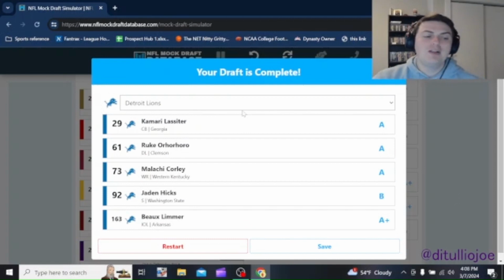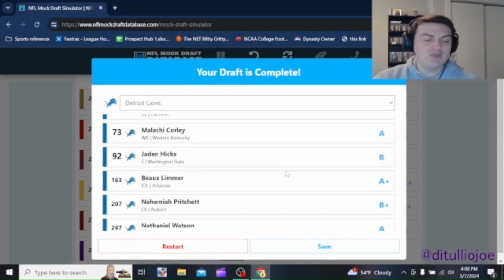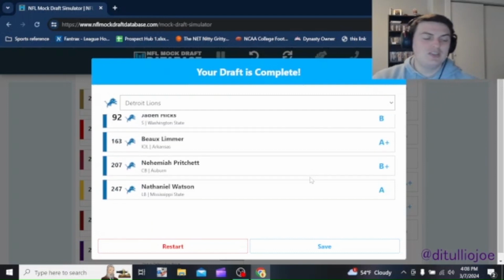So they got Kamari Lassiter round 1, maybe a little bit too early for Lassiter, but they do need some corner help. Ruke Orhorhoro round 2, a defensive lineman who could add to that rotation to help the depth at the very least of the interior defensive line, but probably is going to help that starting spot as well. Malachi Corley, a guy who can run after the catch very well. I think he could help this offense as well. Jaden Hicks at safety, helping at the back end of the defense. And then some depth picks here. Bo Limmer on the interior offensive line from Arkansas. Nehemiah Pritchett from Auburn. And then Nathaniel Watson from Mississippi State, a guy who I think can play special teams as well. So that's the Lions draft.